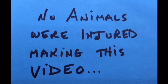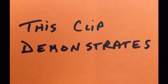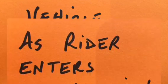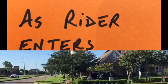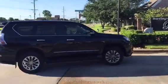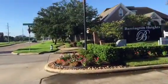No animals were injured making this video. This next clip demonstrates a vehicle approaching from behind as the rider enters an intersection. Just like this. He doesn't know what to do. He's looking at me, he sees me, but he doesn't know what to do.